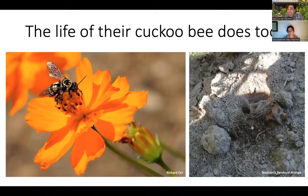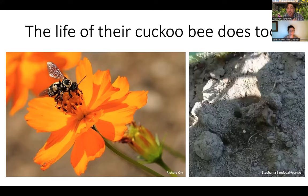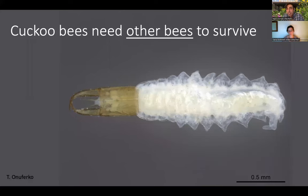The cuckoo bee egg hatches very quickly, and it hatches into a larva with huge jaws. Slice the squash bee egg in half. The cuckoo bee then is left to develop on the pollen. Eat the bee, doesn't eat the egg. Bees are vegetarians, right? So it just eats the pollen, and it develops over the next 11 months into an adult cuckoo bee. And from that nest next year, your garden has just supported not only squash bees, but cuckoo bees too.